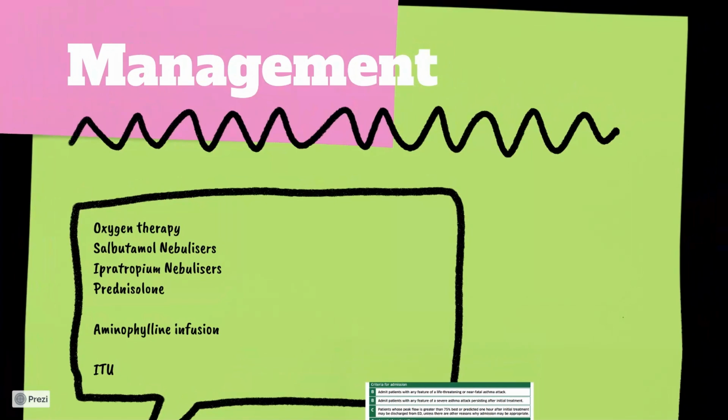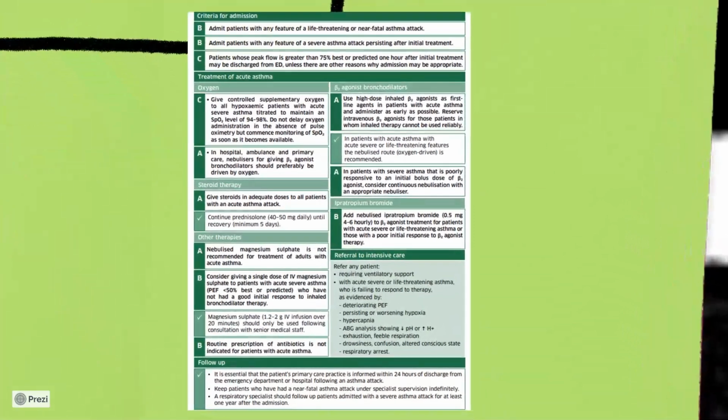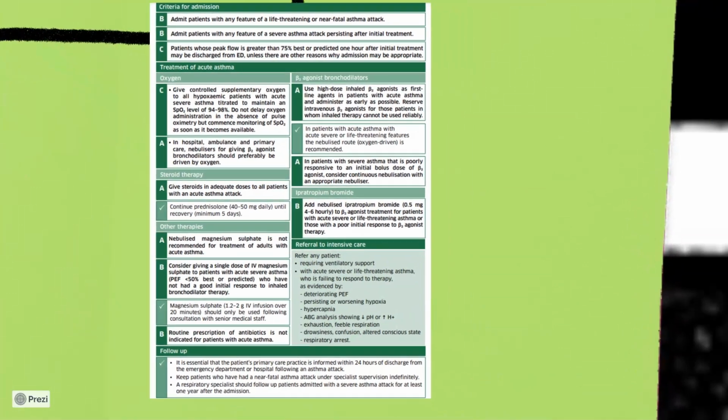Those with acute, severe or life-threatening asthma may require ventilatory support in the long run, so it's good to get early ITU involvement, especially for life-threatening asthma exacerbations. On the screen now you can see the BTS guidelines on the management of asthma exacerbations. You can find these on the BTS website, and they're a very useful guide on how to approach these situations.